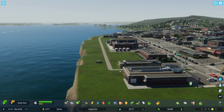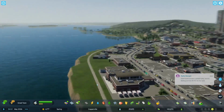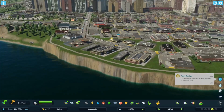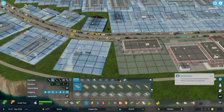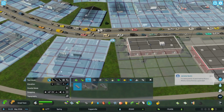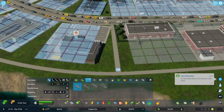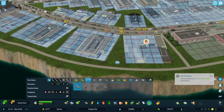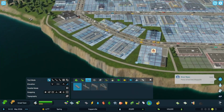Okay. I'm liking the direction this is going right now. So we're going to go here to here. And then this is going to go completely around. So this will give us a nice little walkway through here. I may look to see if I can get a path in here without getting rid of a building. No, it got rid of the building. I didn't mean for it to do that. It's fine. It'll rebuild.